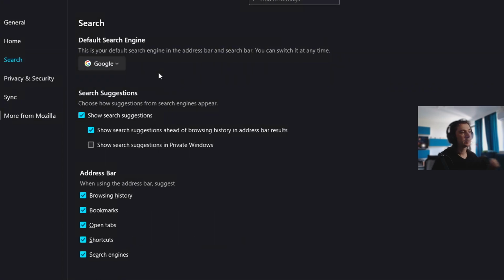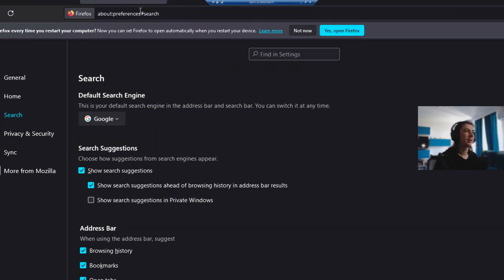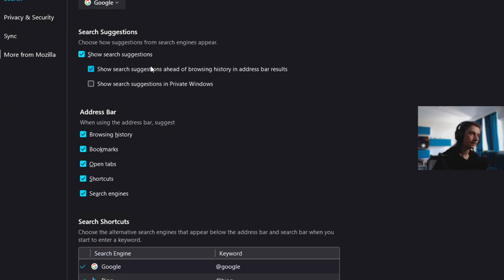And then we go into search. Just like any other browser, you can choose your default search engine, which will be the one you search with by going up here to the address bar. You can choose to show search suggestions ahead of browsing history in address bar results. Whenever you type into the box, it will suggest things for you to search based on what you're typing. What this checkbox does is show you what it thinks you want to search for before it shows matching items from your history. And this is what I want. I want the history at the bottom.